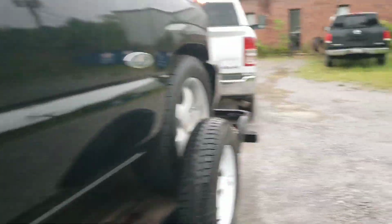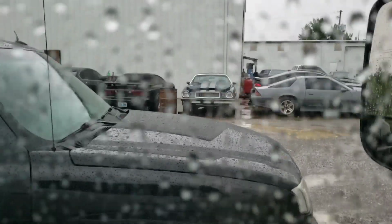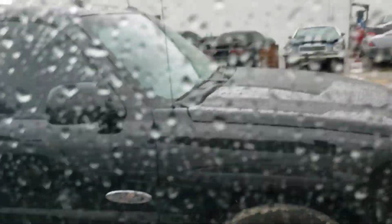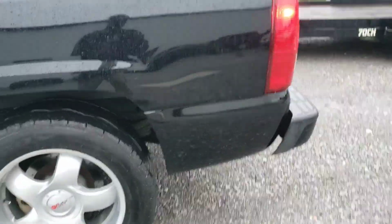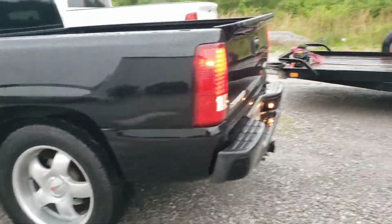Alright guys, let's get this unloaded and get it inside of the shop. Alright guys, we got it unloaded. Now we're just waiting until that guy finishes up with that Corvette. Alright guys, he's about to take it to the back and get started on the programming.